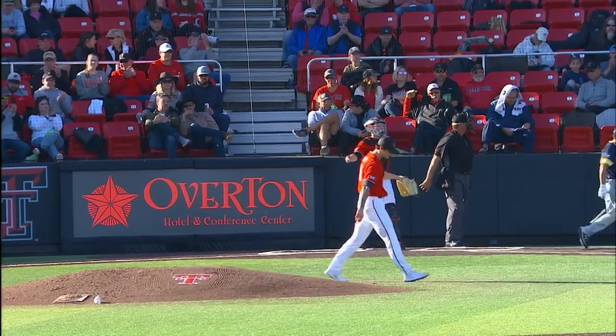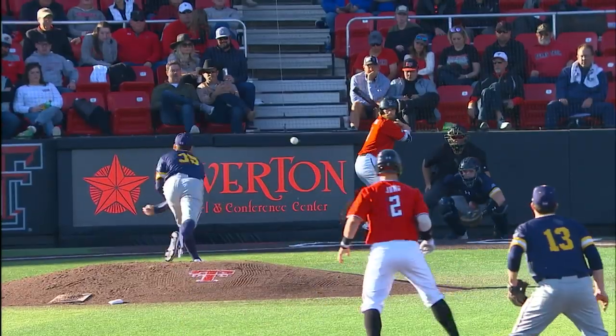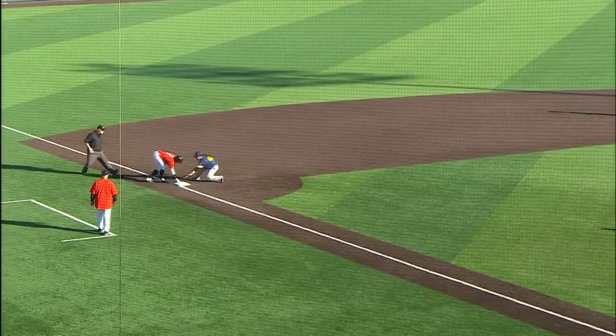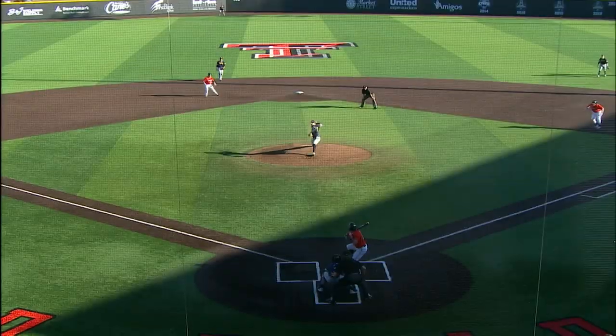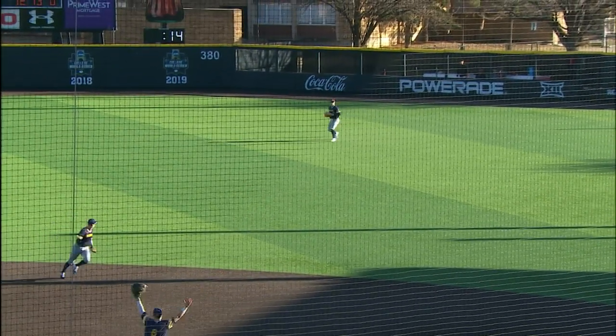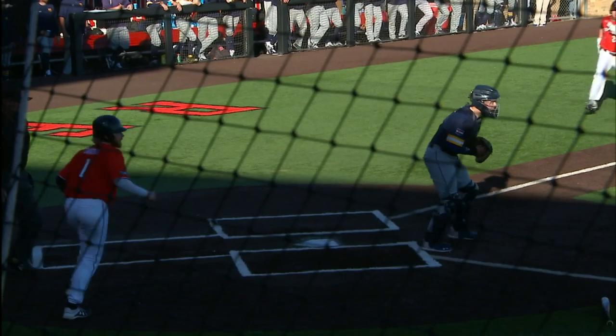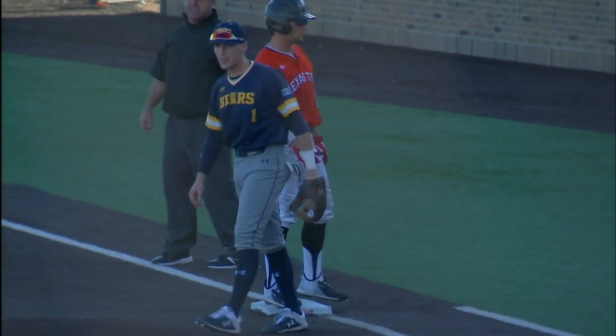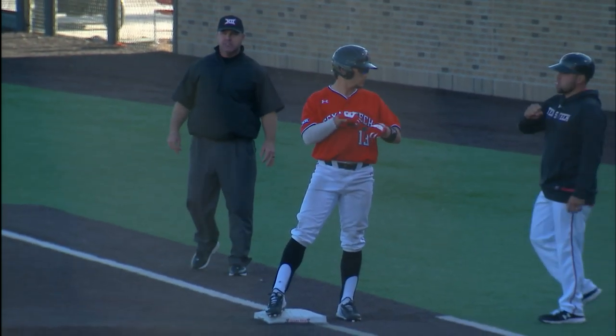1-2 pitch thrown by Kubo. Pitch gets away, bounces away. Young takes off for third. Throw down, not in time. Conley swings and lines it over the second baseman's head into right field. Carter scores. Here comes Fulford. He'll score. To third is Baker. A two-run single for Cal Conley.